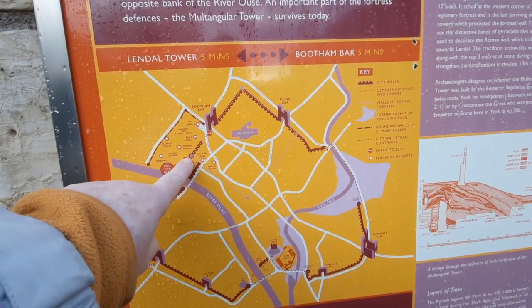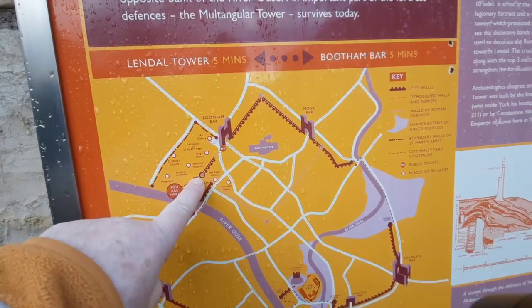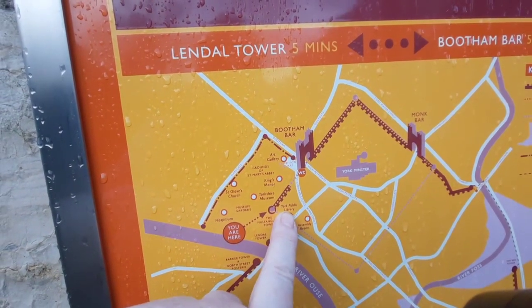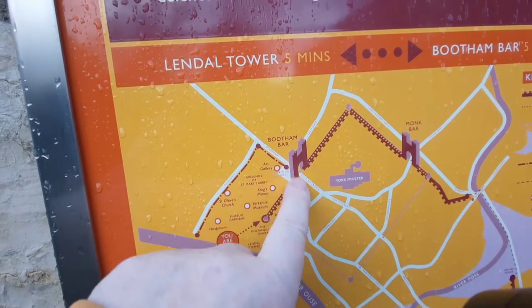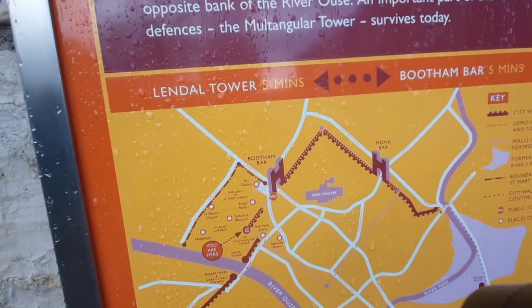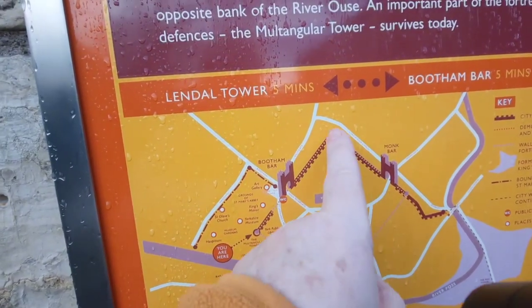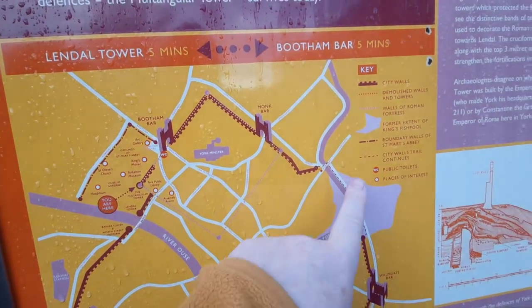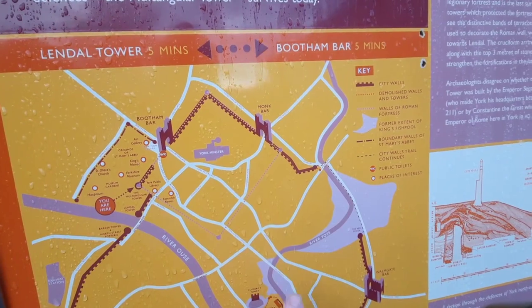So that's the Multangular Tower that we've been just looking at. Just turn in a little bit further, there you go. And you can see it says the York Public Library as well. So you can see we're near to Bootham Bar, and this is the part that would go round to Bootham Bar and then through to Monk Bar. Of course, the part where there would not have been any walls in the medieval times.